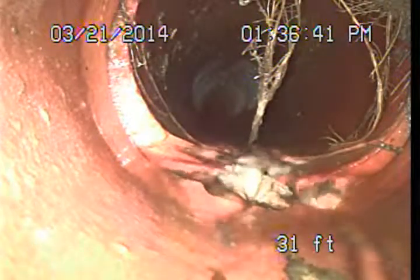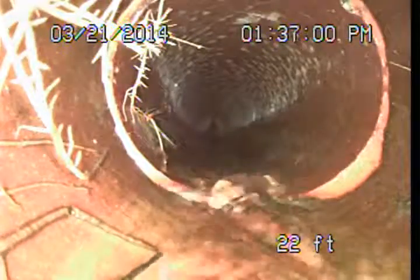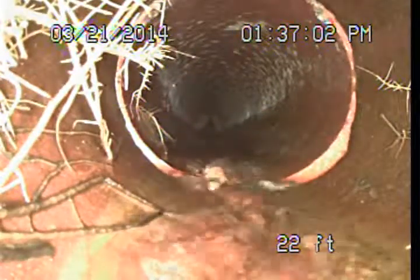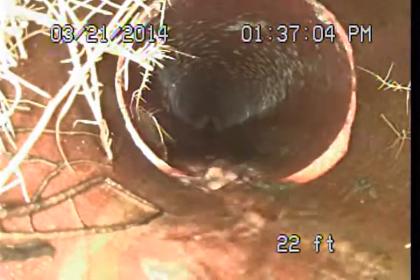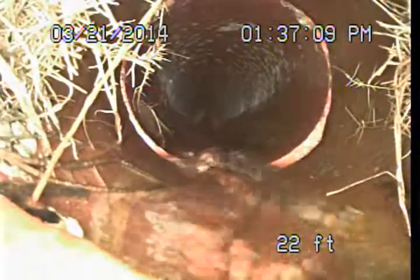Not in sync. So definitely some stress on this system. Stress at the joints from these root intrusions. Oftentimes the mud we're seeing at these joints is from the sewer bugs making nests. Not always a condition of soil coming into the line. Now this one here, you can see it's another little break here just before the joint.